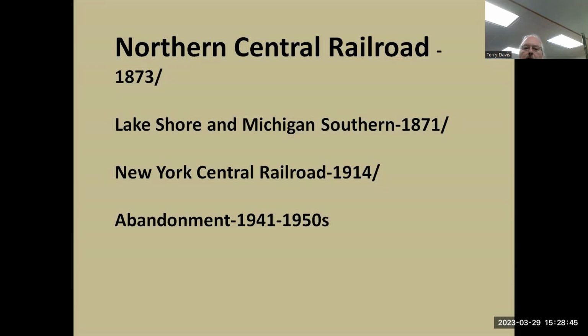And that was originally the Northern Central Railroad. Construction started in 1871, 72, thereabouts. It quickly changed names to the Lakeshore and Michigan Southern. In fact, I'm not sure the dates are a little off there because it was Lakeshore and Michigan Southern for quite a number of years until the New York Central bought it up. And ultimately, it was abandoned in the 1940s.